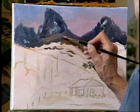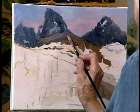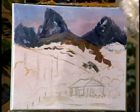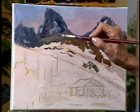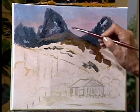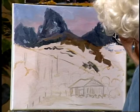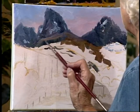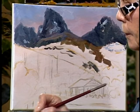And then this is coming like so, and then we have this light thing right there, and then the mountain is coming this way, and then get the dark brush and go back into the dark, and right in here we have a little outcropping. It comes like this and goes like that.